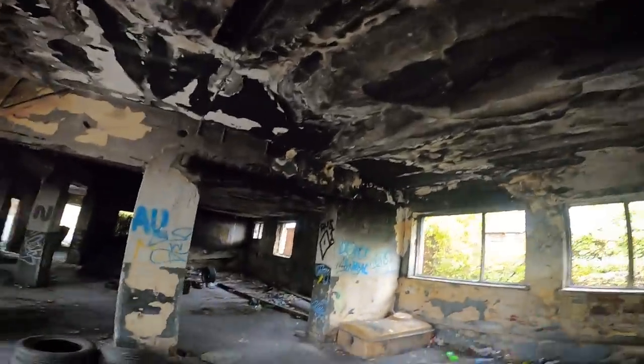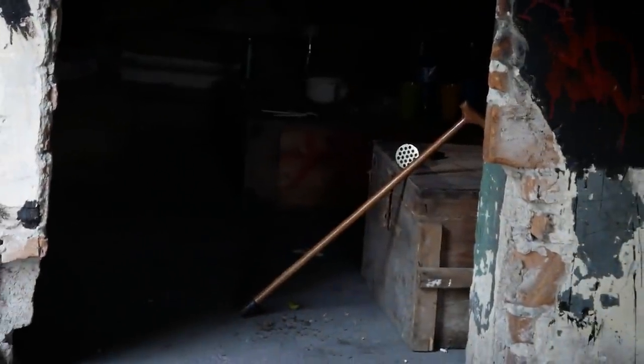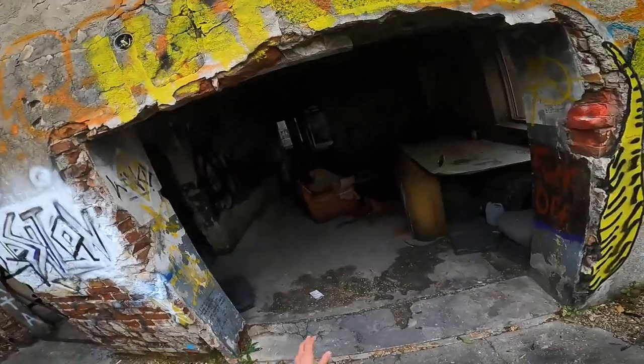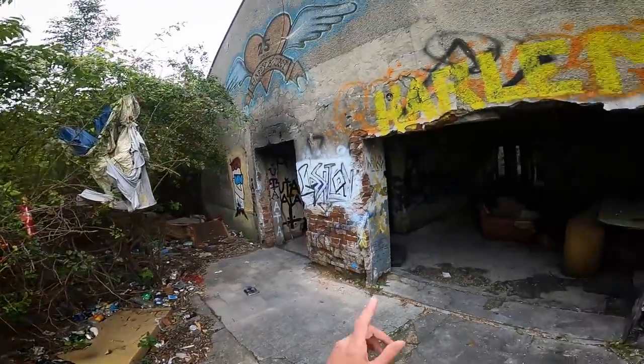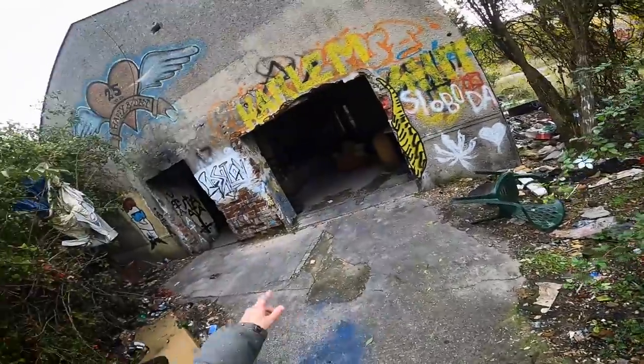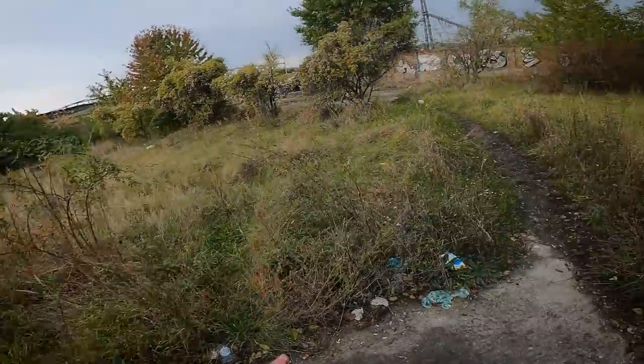So this is how a burnt building looked like. This looked like someone's clubhouse. Okay, I won't go over there. My assumption is that someone lives here, because this is like a living room. And I saw bats over there, so yeah, you never want to walk into someone's bedroom. I told you that already.